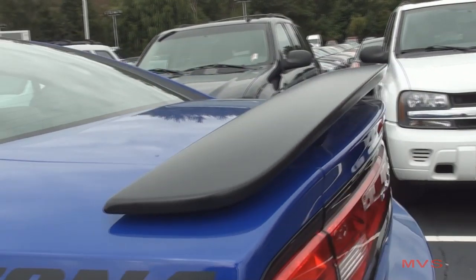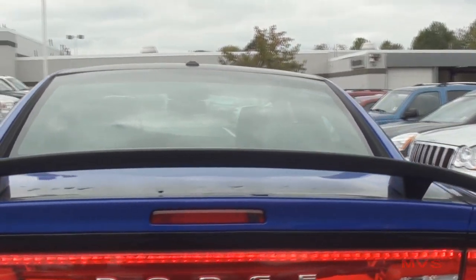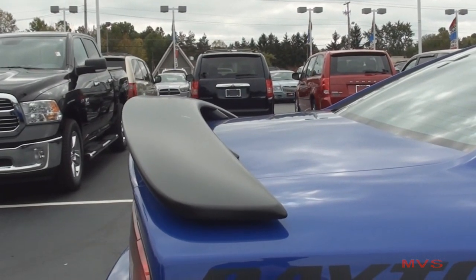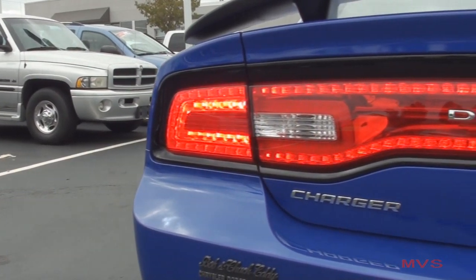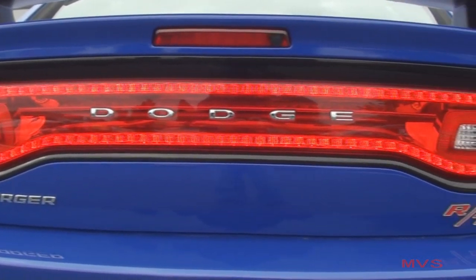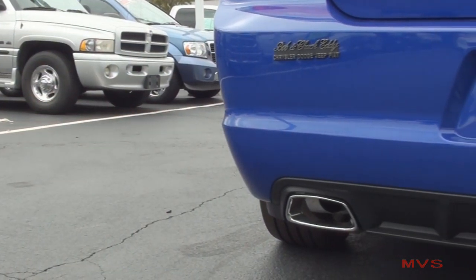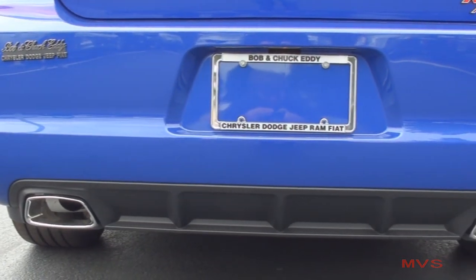A black rear spoiler is placed on the back of the trunk lid. The tail lamps of the Charger are made up of 164 LED lights placed in a racetrack fashion, with the Dodge name placed in the center. The rear bumper includes two bright exhaust outlets placed within black body cladding.